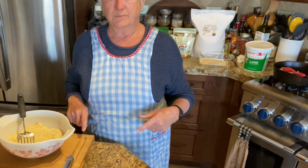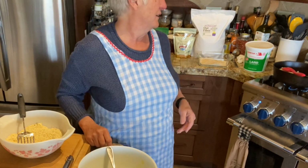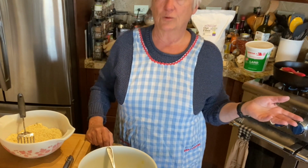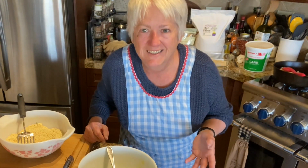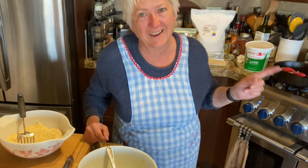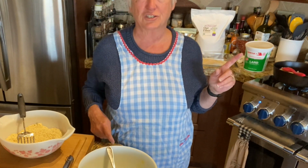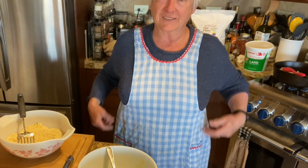So while I'm getting the pieces of chicken prepared, it called for 1 cup of oil for frying. You know what? This is Southern. I got lard in there, and I have a little over a cup, I think. I didn't measure.